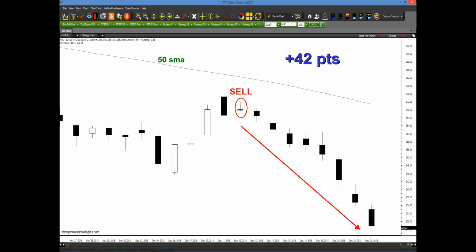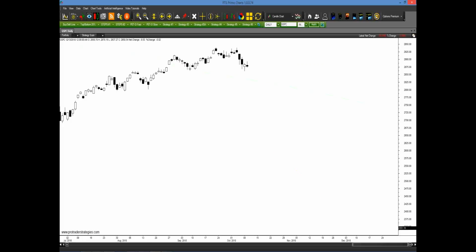Once you learn how to listen to the market, most of the time it tells you what it wants to do. And right here, it was telling us it most likely wanted to go lower. All right, another example. This is the chart I originally showed you in the S&P 500. This is the PTS Primo charting platform S&P 500 chart.